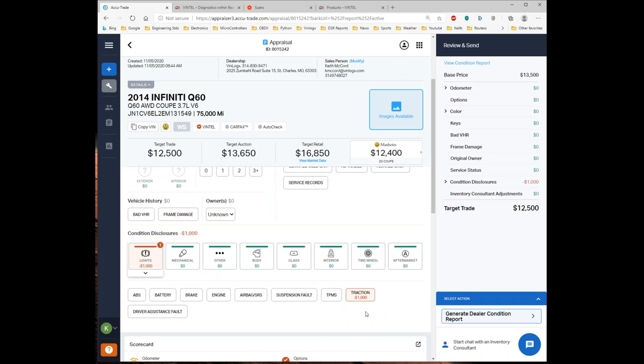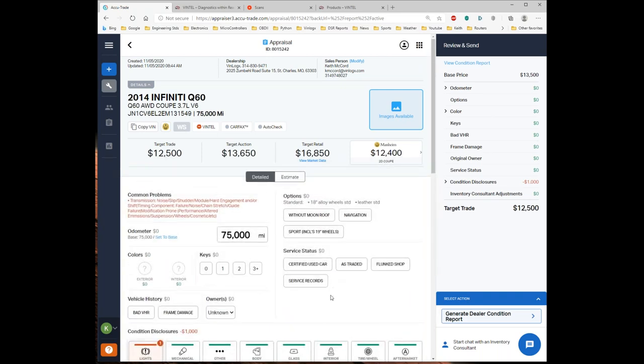And I looked up the repair costs on this. It's $200-$300 in parts and 3.8 hours of labor. So the traction control light on this vehicle devaluing it at $1,000 is pretty spot on with what the repair would be if you're going to fix that car. So that's some of the automated things. You don't have to figure out what's wrong with the car, what that light means, or what it's going to do to us.